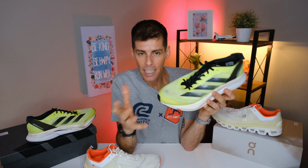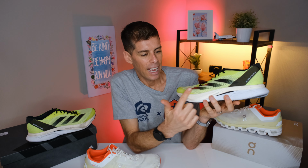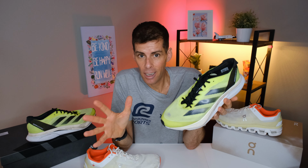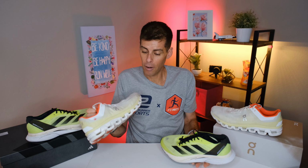However, the Boston 12 does feel good on most runs. Once my foot was in, it felt pretty comfortable, except for once in a while when I'd get this little pressure, this little hot spot on my little toe. But as far as the ride goes, it was certainly comfortable. It just wasn't really inspiring, you know? Then we've got the On Cloudflow 4.